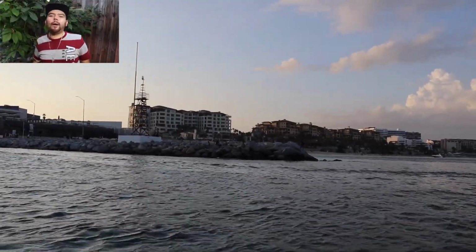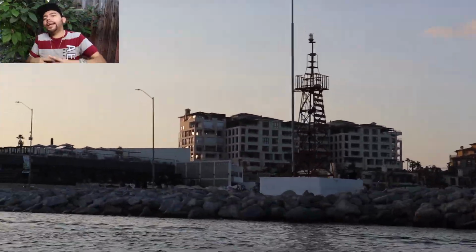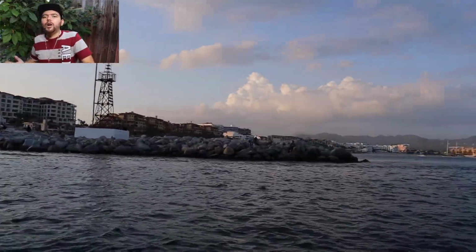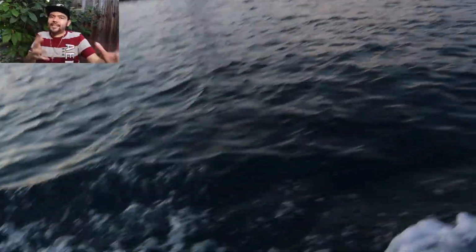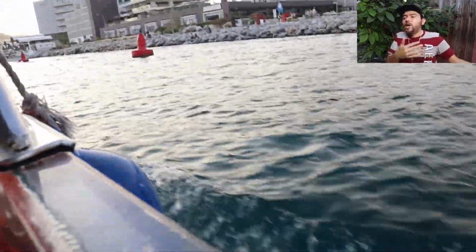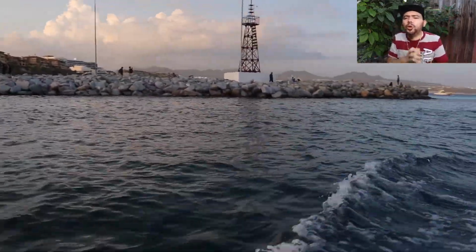One of the cool things about my trip today was that when we were leaving for the boat trip, the sun was out, right? So we got to experience the sunny side of this boat trip. And now that we're coming back, we actually get to experience the sunset, right? We didn't plan this out, it just kind of happened. So that was one of the cool things, that we got to see the sunset when we were coming back to the marina. And just take a look at how beautiful the water is.